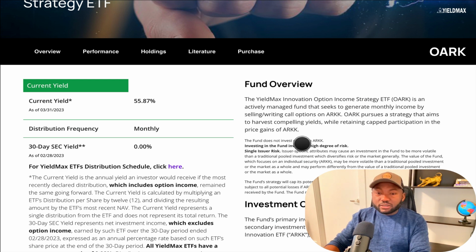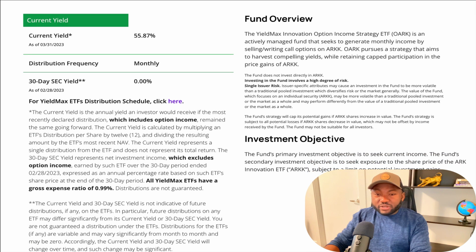They generate this yield by using this strategy called synthetic. They use leverage. In short, the investment objective: the fund's primary investment objective is to seek current income. The fund's secondary investment objective is to seek exposure to the share price of ARKK Innovation ETF, subject to a limit on potential investment gains, of course, because they write a call.